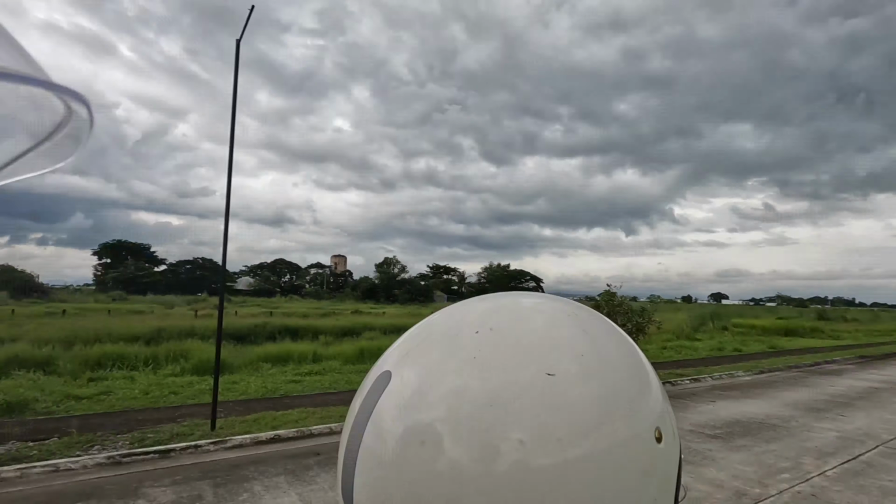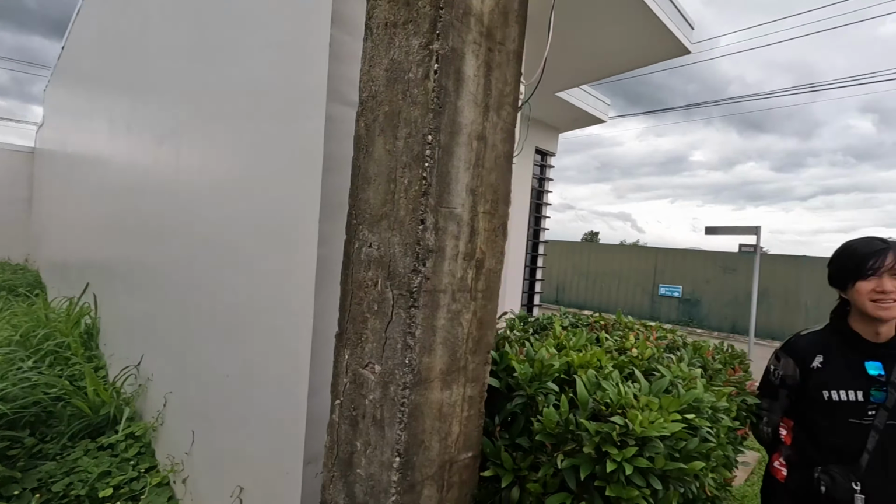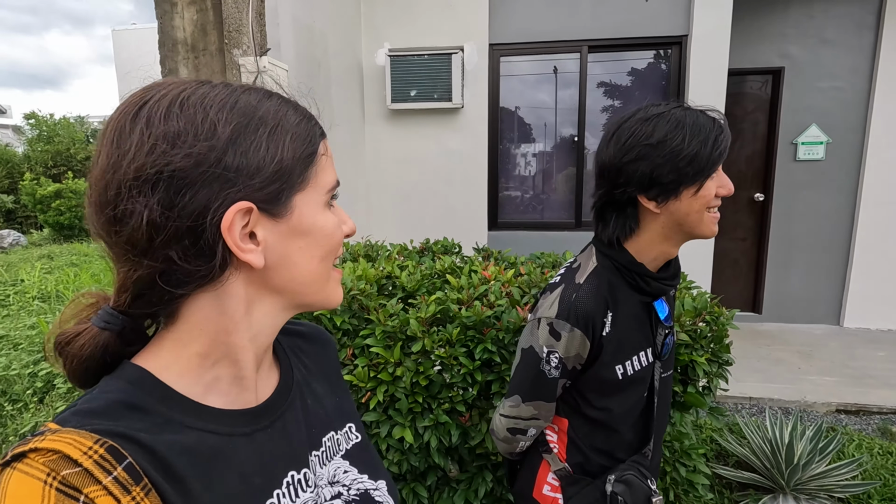So this is the other subdivision. This is a nicer one. Like I said, it's just our first day looking at all the options possible, and also to show you guys what's available. And it's so close to the swimming pool. Yeah, this is a perfect unit. You can have your own swimming pool. You just come out of the house and then the swimming pool is just there.